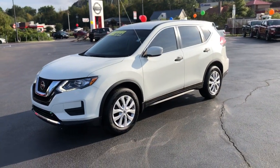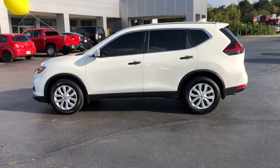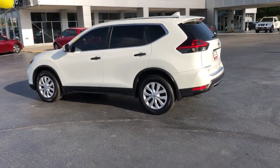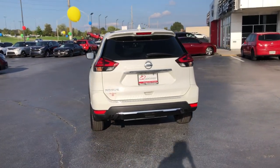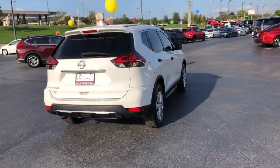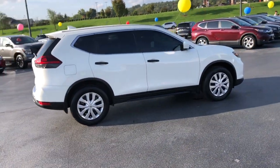Here is a wonderful 2019 Nissan Rogue. With less than 35,000 miles on it, this feature-rich Rogue adds confidence and convenience to everyday life. Standard driver assist safety tech, large cargo capacity, and spacious seating have your back wherever the road may lead.